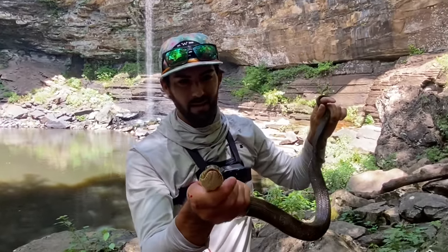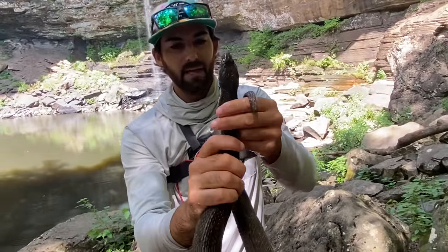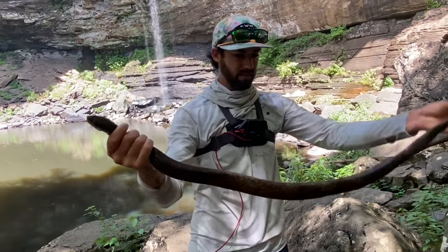Look at that thing. He is so big. Look how big. Man, I wish I would have caught it. I mean, he's got the physique of a diamondback water snake. Yeah, he does. You guys know how much we love the diamondback water snakes. But he's 3 foot long. At least 3 foot long.